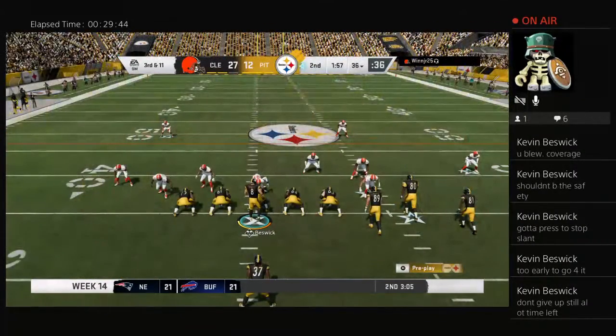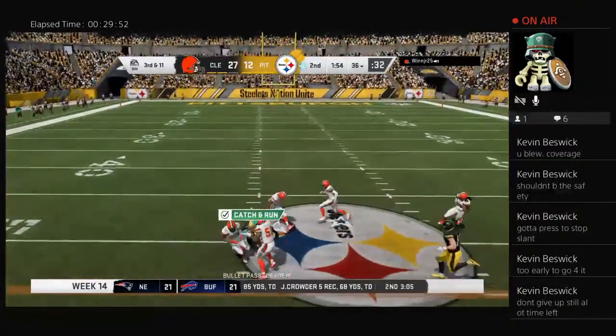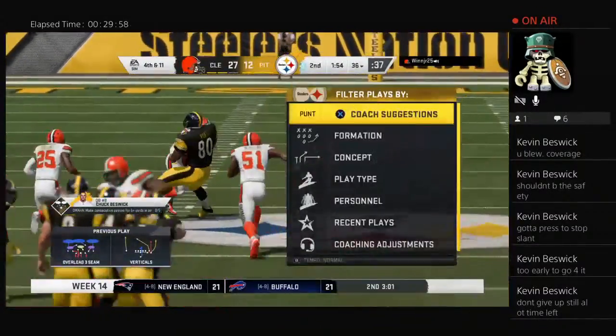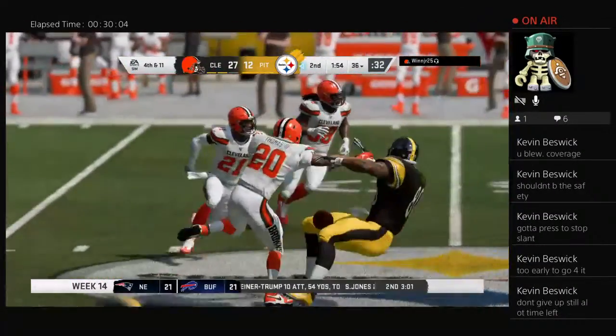A 2nd down pass play there, but it's incomplete. An incomplete pass on that last play, and that means they'll need to come up with something here on 3rd down. Now throwing on 3rd down. The dime look that time on defense just flooded the field with defensive backs, blanketed everyone, took away all the passing angles, thus the incompletion.